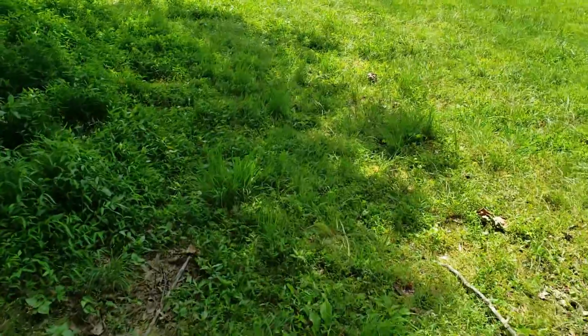I hear something in the weeds here. Must have been a deer.